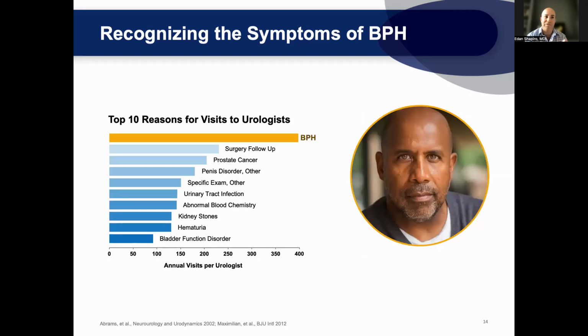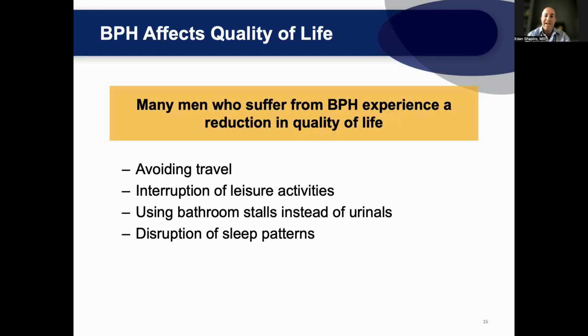It should be to no one's surprise, or hopefully it's no one's surprise, that enlarged prostate is the top reason by far that men may end up visiting the urologist. And as mentioned with sleep as an example, but just in general, men who don't have the symptoms treated, whether it's with medication or a procedure, can have a reduction in their quality of life.